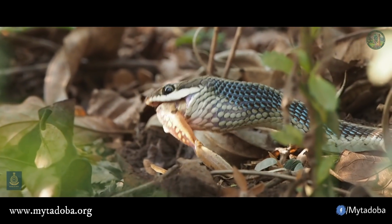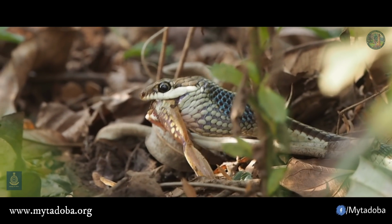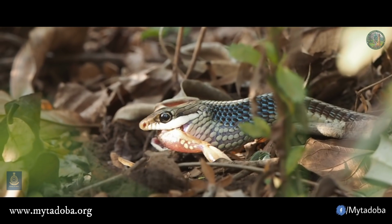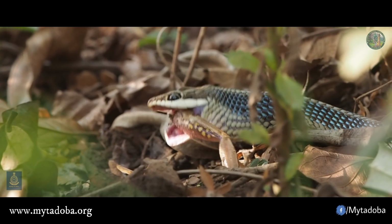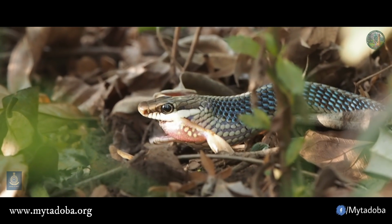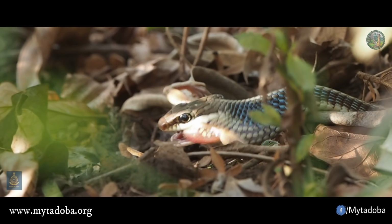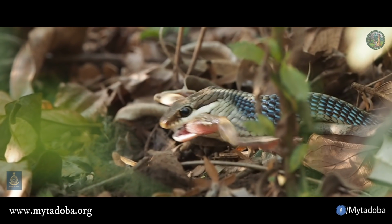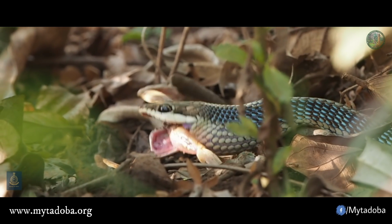These snakes are extremely fast on the ground as well as on the tree. In fact, they are just like the tigers. They stalk the prey on the perch. When they are on the trees or the shrubs, they sit at a place without any movement, observe the prey, and then chase it and catch the prey.